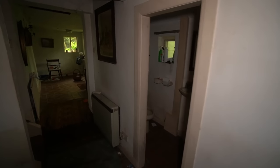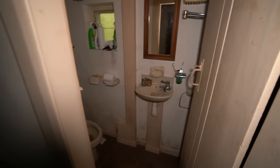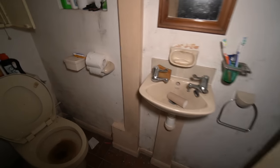So straight past this front door now, into this hallway. You can see it's nice low ceilings in here. It's quite dark, it's creepy, but more homely vibes than anything. We'll just start straight in this little room here now.